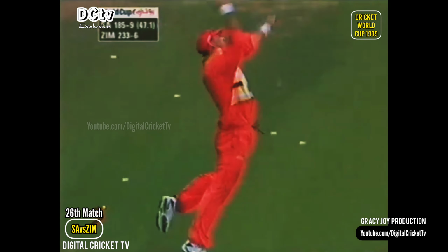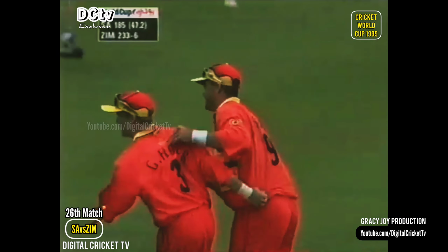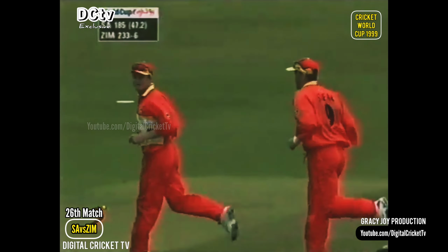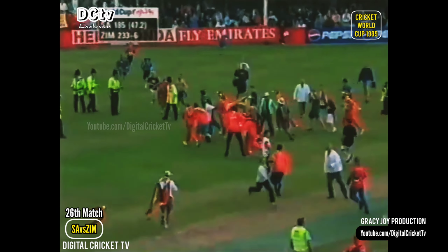Driven away and caught at the third attempt. It's over. Zimbabwe have beaten South Africa for the first time since they've been playing against one another, and they've done it by 48 runs. And they truly deserved it. They played very good cricket.